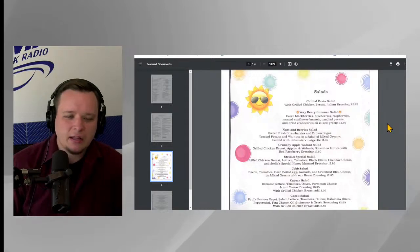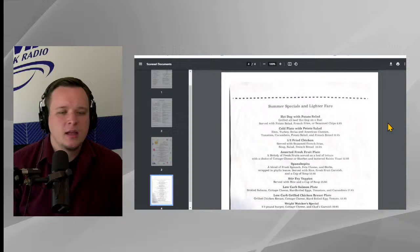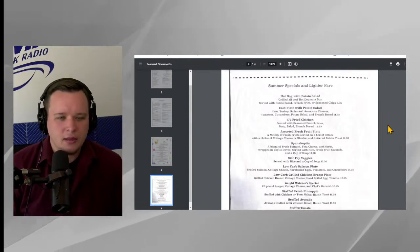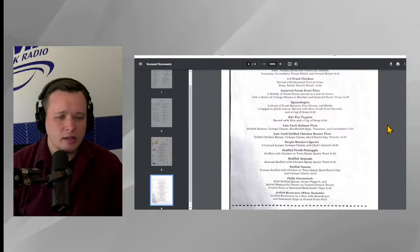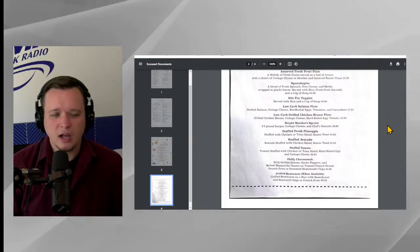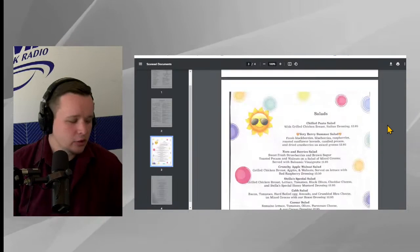You can try their salads. They have a long list of different salads to choose from, always made fresh. Lots of things are locally grown in their garden. You can also try their lighter fares as well. So you can do hot dogs. They have spanakopita. You can also try their stuffed avocados, tomatoes, Philly cheese steak, and more. So good to check out.